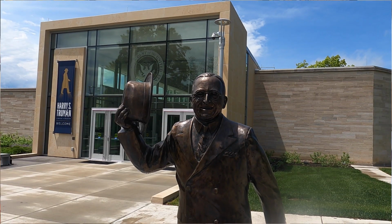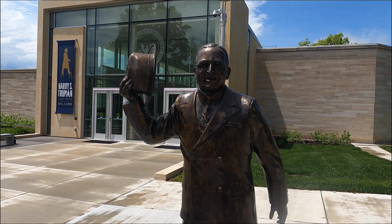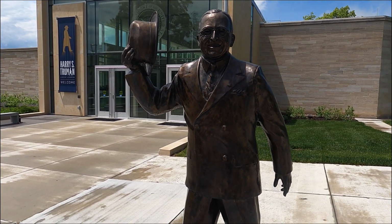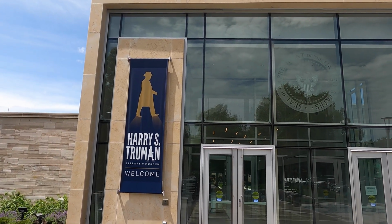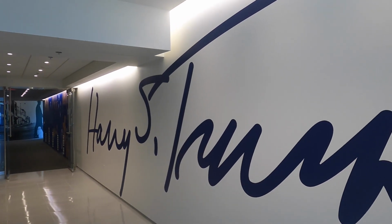So let's get started with Harry S. Truman. Harry Truman was the 33rd President of the United States, serving 2 terms from 1945 to 1953. His library is located in his hometown of Independence, Missouri. The main entrance is just past the gift shop by a wall with Truman's signature.